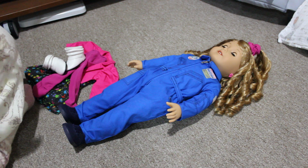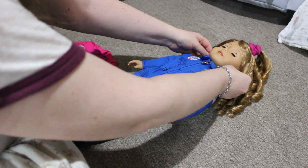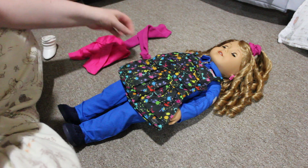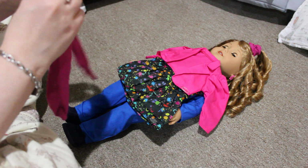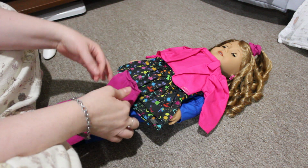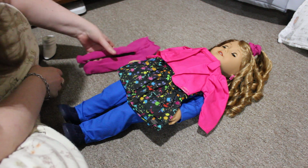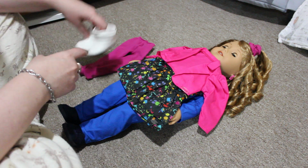We are twinning with our Courtney dolls today, our 80s girls. Today our Courtney dolls are going to be wearing the splatter paint dress with the hot pink jacket. We're going to pair that with the purplish pinkish leggings that come with her meetup outfit. Holding it up, it's almost the same color as the paint splatter in her dress, so that'll look good. And then we're going to put her white boots on, which is also part of her meetup.